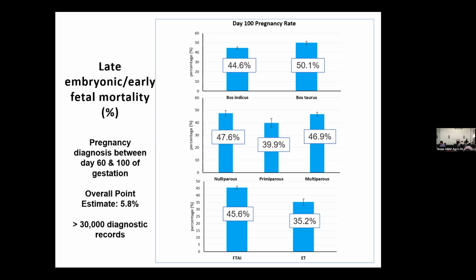If you just look at Bos indicus, for example, Bos indicus influenced females, you say, what's an acceptable day 100 pregnancy rate to a single ovulation? It's 45%. And I'll tell you, in the herds that we work with, this is right on. This is what we see.